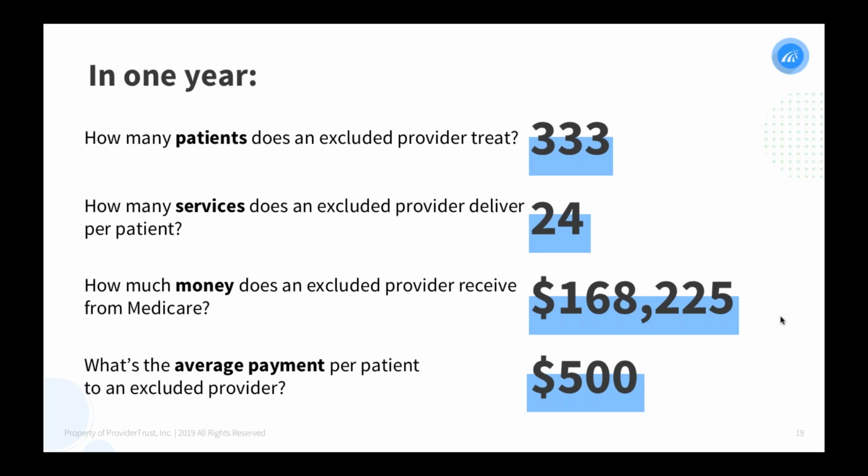How much money does an excluded provider receive from Medicare? That answer is $168,000, just a little north of that, which again is just alarming. If you think about the dollars that add up to fraud, waste, and abuse that's lost over the course of just 1 year. And then what's the average payment per patient to an excluded provider? That's $500, right? So per patient, the out-of-pocket cost or cost through Medicare is $500 to an excluded provider every single time of service on average, right? Pretty alarming numbers when you think about the financial impact to the patients that we protect.